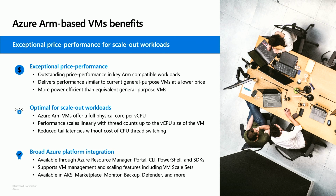If you jump into the performance characteristics, an important point is that ARM machines provide a full physical core per vCPU. And what this results in, particularly for scale-out workloads, is a linear performance scaling with thread count, as thread count increases, up to the vCPU count of the size of the machine. And providing a physical core also reduces the tail latencies associated with thread switching in simultaneous multi-threaded core designs. And this reduces that tail latency that defines, in many cases, the end user perceived performance of the scale-out workload. So scale-out workloads love full physical cores.